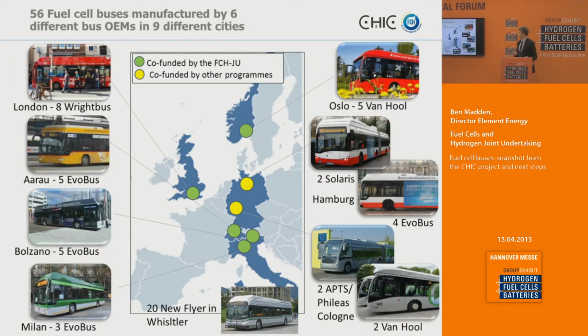So what is the CHIC project? Well, it's a deployment project based on 56 fuel cell buses from 6 different fuel cell bus manufacturers in 9 different cities. And when we talk about the project, we make a distinction between the Phase 0 cities. Those are cities that had already achieved funding in advance of the project but wanted to join us to share data, and the so-called Phase 1 cities who received funding from the FCHJU to buy new buses and refueling infrastructure.